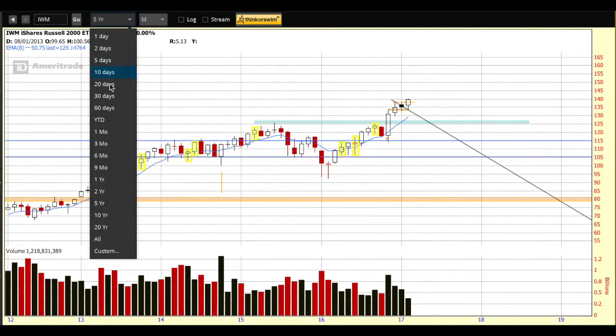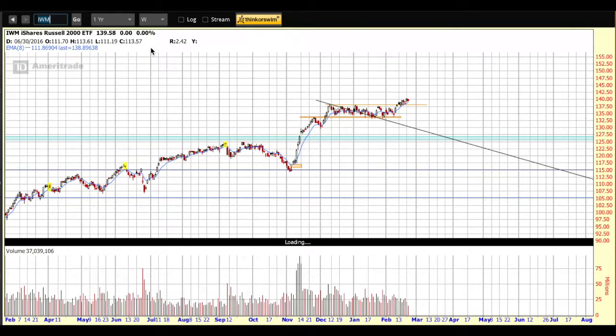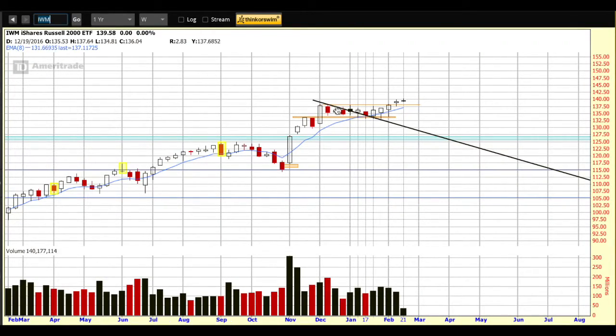Let's move it away from the 5-year monthly to the 1-year weekly so we can better see how price is behaving. Here's that little wedge we were keeping an eye on, and I had my two orange lines kind of like a band around price that anchored this candle here that marked the beginning of the wedge, but price is up and over. You can see this light orange line here. It's up and over that area of prior resistance, now support.